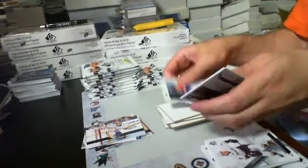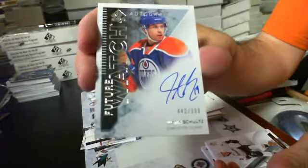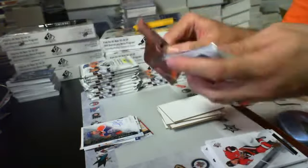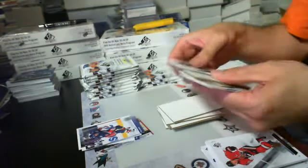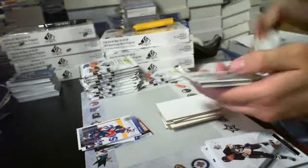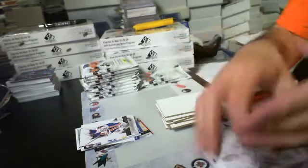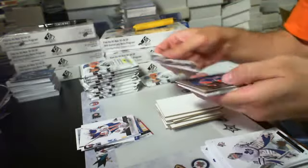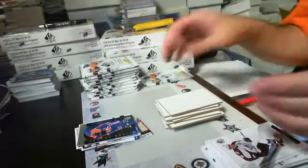We have a Future Watch rookie autograph out of 999. It is of Justin Schultz for the Edmonton Oilers. We have a retro of Eric Lindros for the Rangers. Authentic moments of Jordan Eberle for the Oilers. We have a Nail Yakupov Silver Skates rookie for the Oilers.